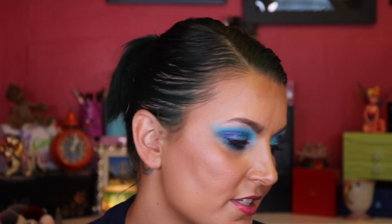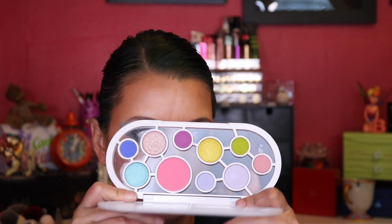Next up, we have Sugar Pill. Now, Sugar Pill is a brand that I absolutely adore as well. So I own, I think, all of the regular eyeshadow palettes they came out with. So we have the capsule collection. So we've got number 1. Now, Sugar Pill is one of those brands that their mattes are absolutely amazing. Their shimmers, not so much.